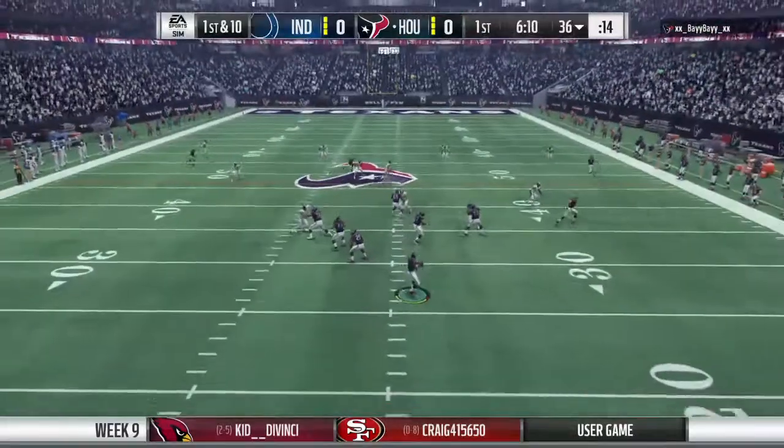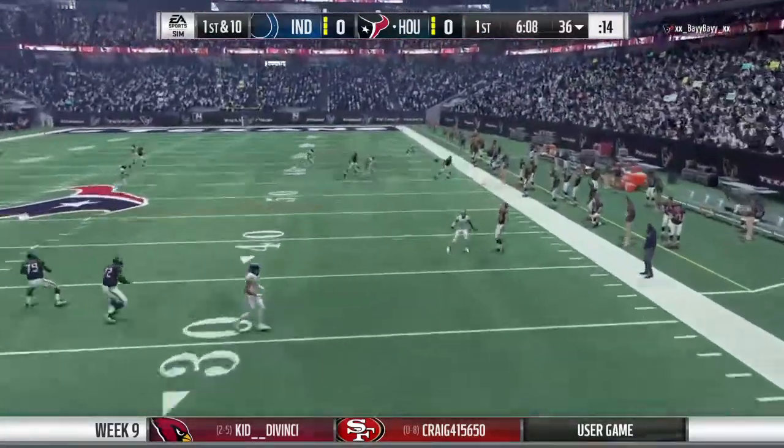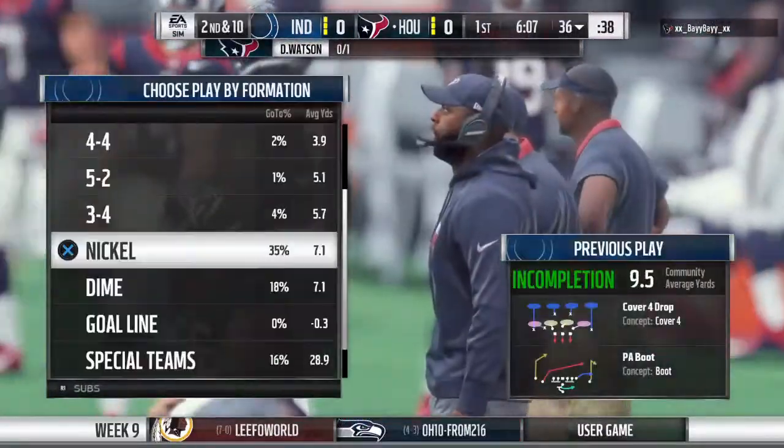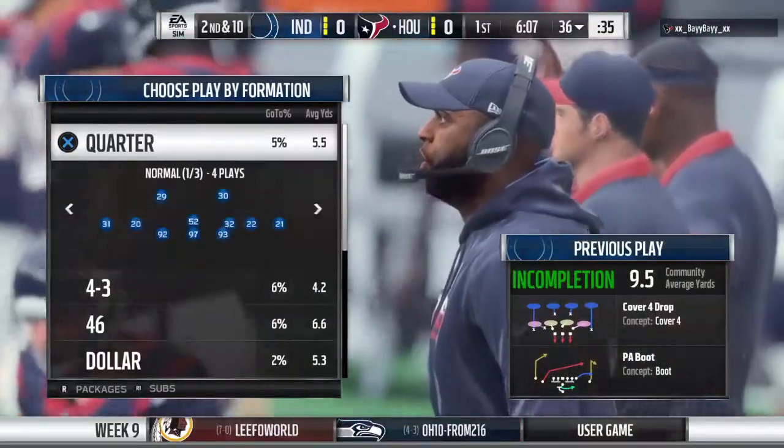Now a play fake here on first down. They'll roll him out right toward the right sideline, but it's incomplete. Will Fuller was the intended target, and now it's 2nd down.